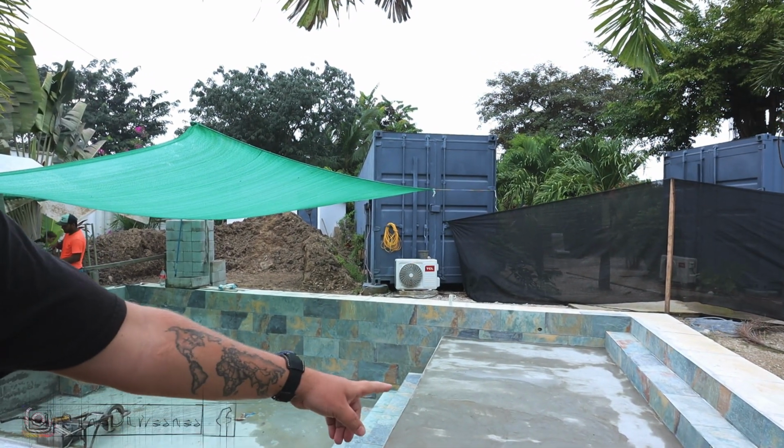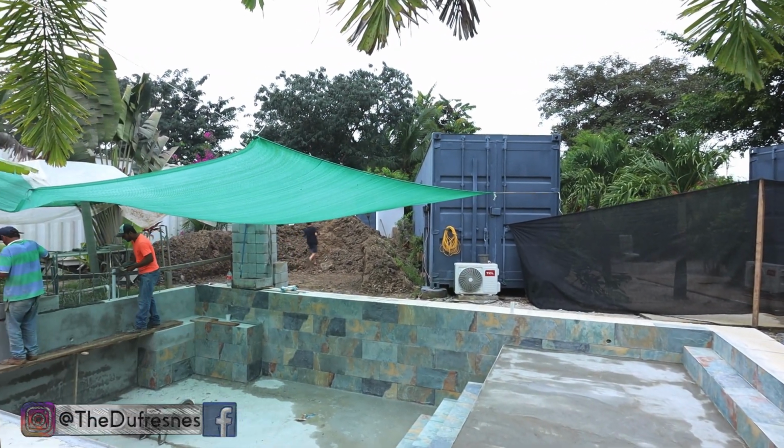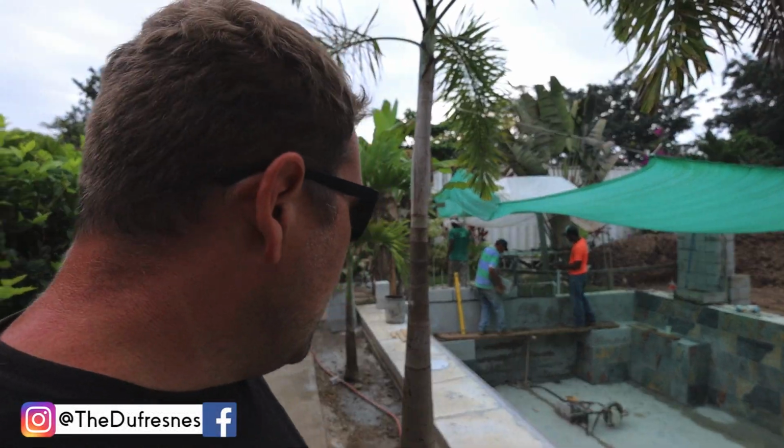They also got the plaster down on the shallow end floor. So I think those tiles will probably be going in tomorrow. We'll film that, of course. Might do a time lapse because that's all the tiles that have the names on them.